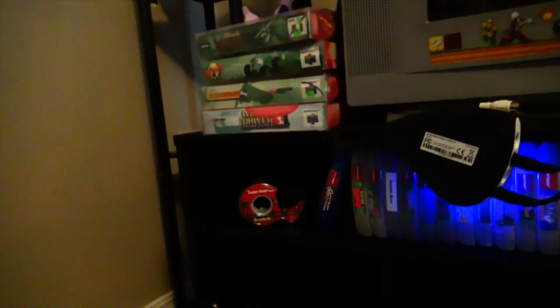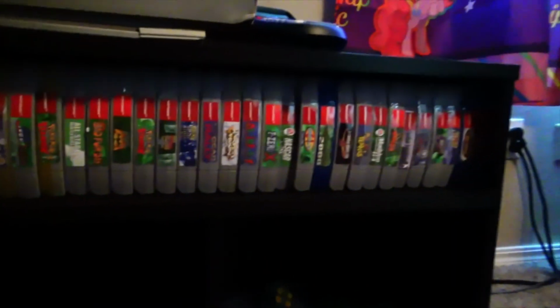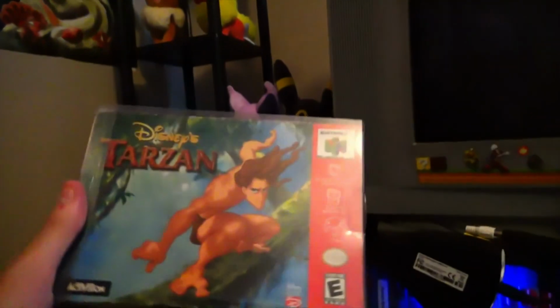Right now I am currently working on collecting every N64 game at the moment, but these are all the ones that I have. It's not very many and I have a long way to go, but I'm really proud of these right here just because there are a bunch of N64 games in the original box because they're kind of rare now. Then we got the retro video game, or the retro arcade machine.